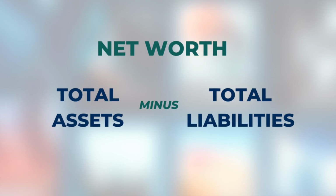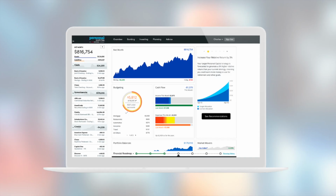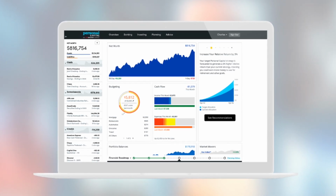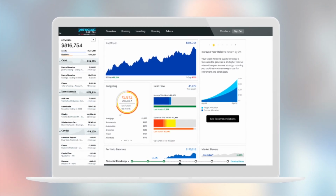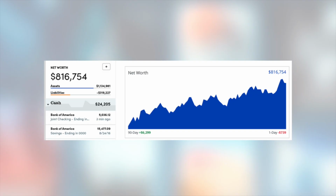What you're looking for is your current net worth. That's simply the value of your assets minus your liabilities. Personal Capital puts this information front and center when you log in. Take a look here at the sample dashboard. You see the information in the upper left corner as well as in the center of the screen.